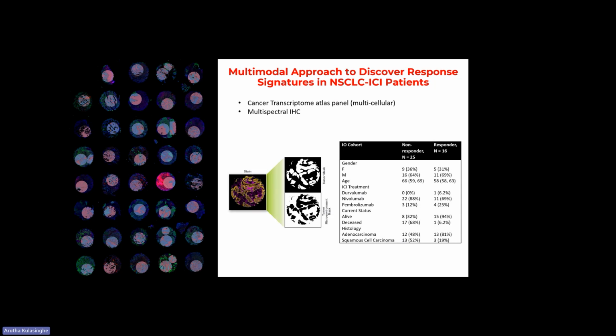And we asked the question, using an unbiased lens of discovery, could we gate on tumor and stromal features to identify predictive signatures associated with clinical endpoints such as progression-free survival and overall survival? And we used the Cancer Transcriptome Atlas panel. We've also used the whole transcriptome and a targeted proteomic panel. And we gated on cytokeratin to liberate the tumor mask and non-cytokeratin to liberate the non-tumor mask. So this was prepared in a tissue microarray, single core biopsy per patient. And we sample the tumor and the microenvironment.